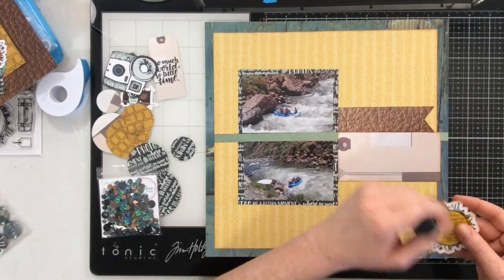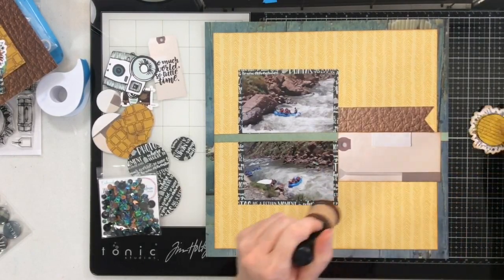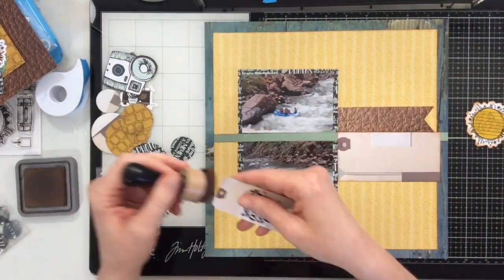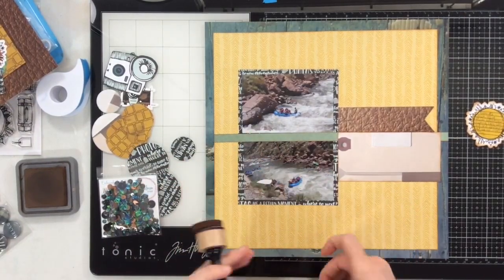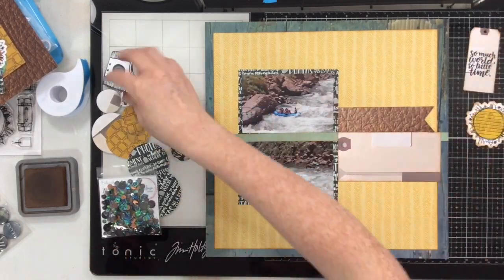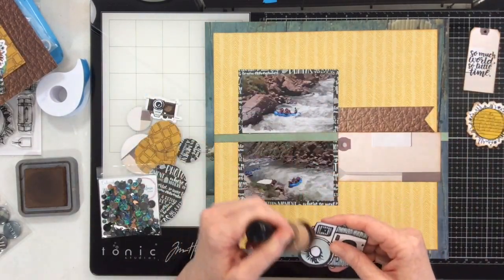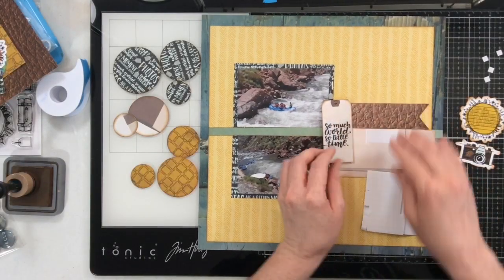I am inking everything with Distress Oxide Vintage Photo ink, and I did my journaling on that die cut piece. So the journaling is done and ready to go on. I'm going to use this tag to act as my title. Easy peasy title, done. So I'm just doing a ton of inking now, and now I'm going to get those pieces onto my layout.